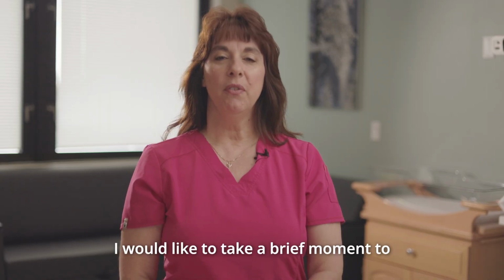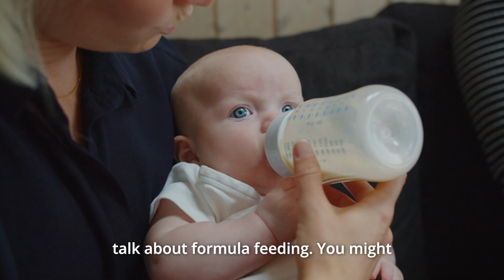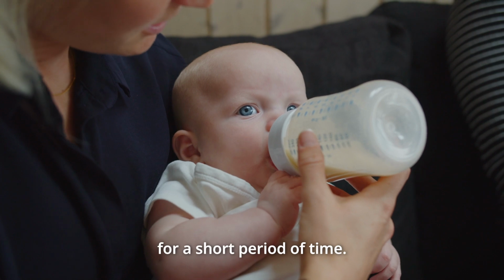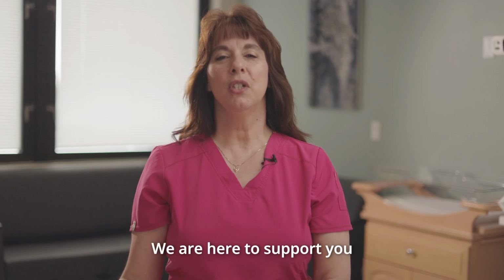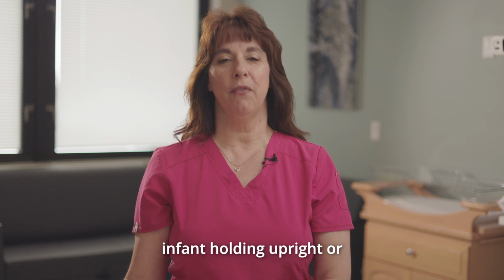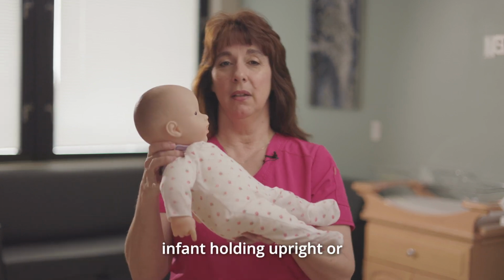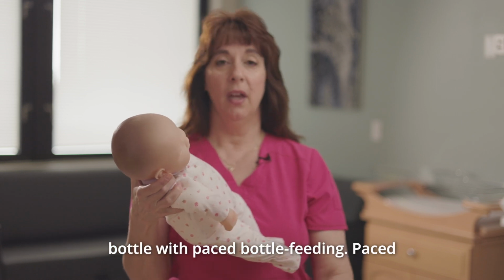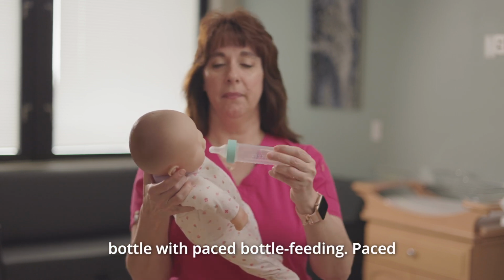I would like to take a brief moment to talk about formula feeding. You might choose to formula feed or need to supplement with some formula for a short period of time. We are here to support you and your infant. I would like to review feeding positions for your infant. Holding upright or holding onto the side. Offering the bottle with pace bottle feeding.